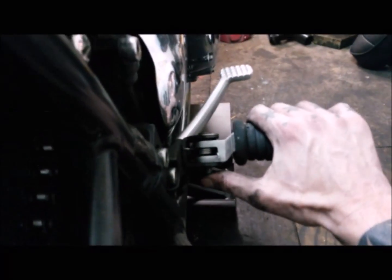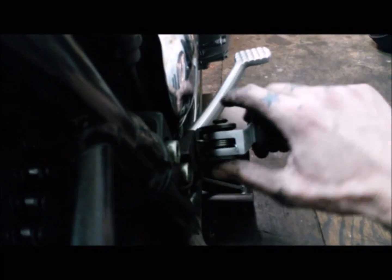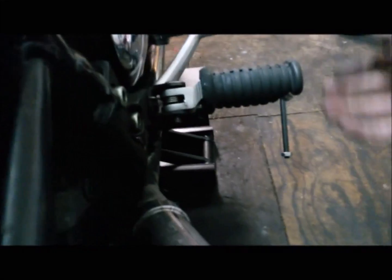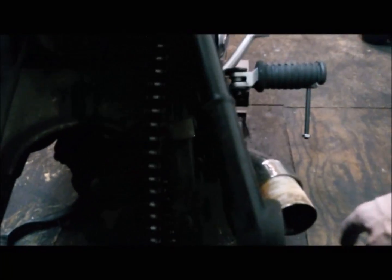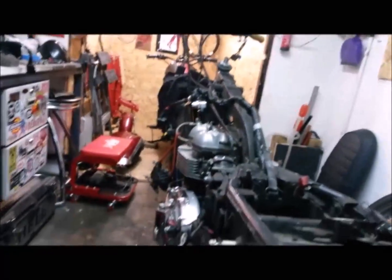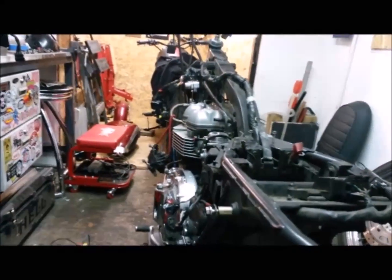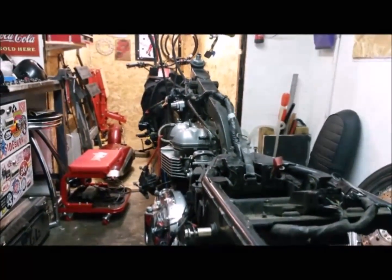There's no circlip on the bottom of the pin there, so that can, in theory, it would be quite difficult, but that can just pop out and go. So I need to find a clip for that. But yeah, so fun and games. But I'd rather get a good working, safe, most importantly, safe bike on the road.